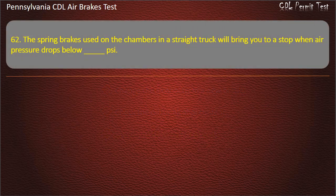Question 62. The spring brakes used on the chambers in a straight truck will bring you to a stop when air pressure drops below blank PSI. 20. 100. 60. Answer. 20.